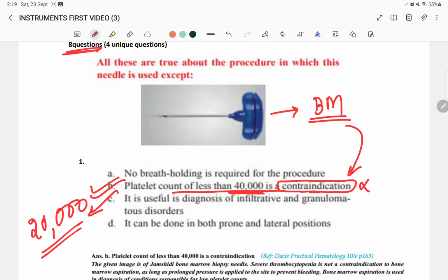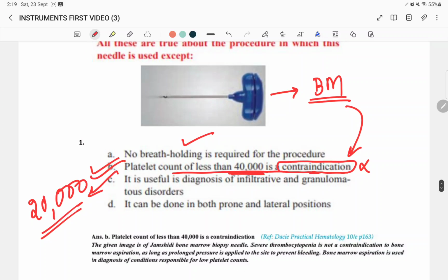We can do bone marrow biopsy if platelet count is less than 40. So we avoid below 20,000, but we can do. So this is not an absolute contraindication. Other options: no breath holding is required. That's a correct statement. It is useful in the diagnosis of infiltrating and granulomatous disorders. There are a number of indications for a bone marrow biopsy, and one of them is these. And fourth, this can be done in prone and lateral position.